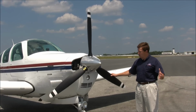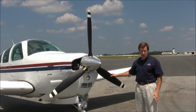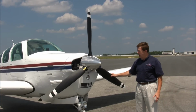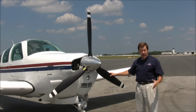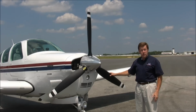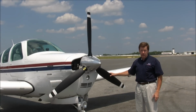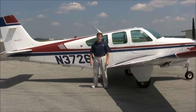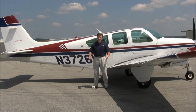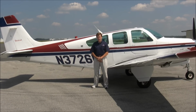3726 Lima has a 3-blade prop with only 915 hours since new on the prop. The airplane got a new annual in March of 2012, and the IFR certification was done July 2012. The engine compartment is so clean you could almost eat out of it. 3726 Lima is in outstanding condition. It's always been hangared and has no damage history.